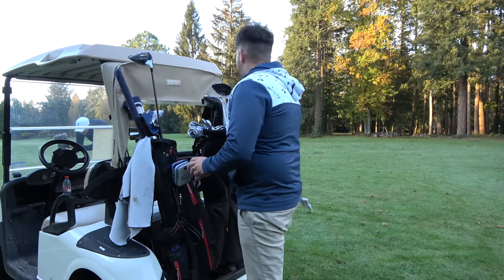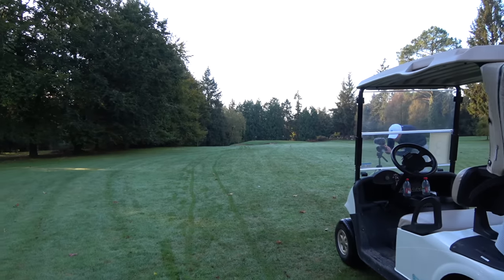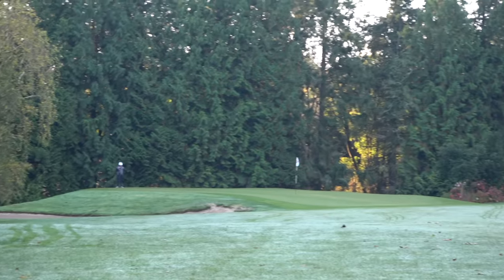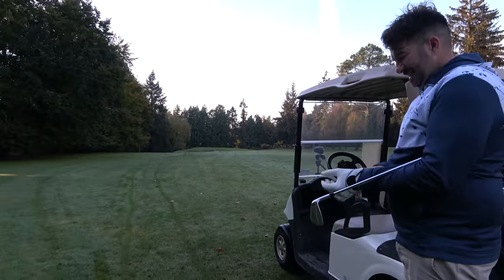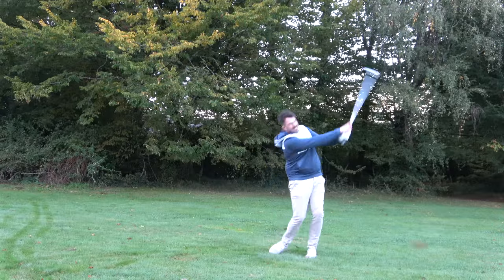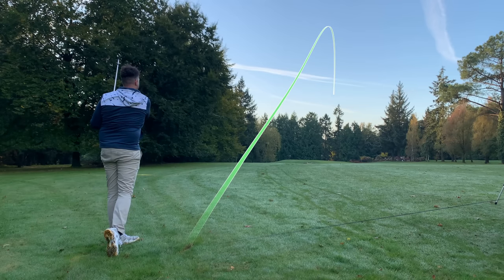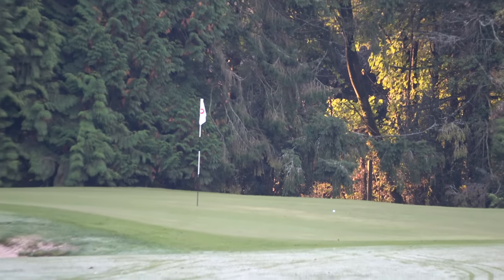Okay, how far you got, James? 152. Just for a minute, I'm going to take a bit off an eight. Big bunker at the front here. Massive bunker at the front. Green looks like it's pitched from back left to front right. Great strike, James. That's really good. Be the number now. Yes, it is. That's a great shot.